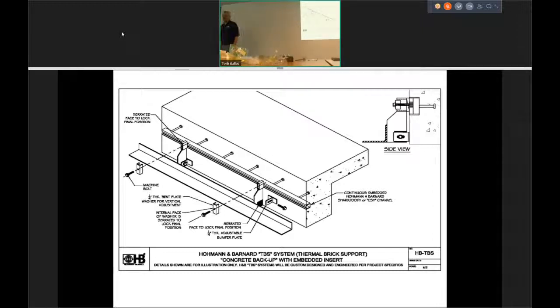It's just an FYI, but something you will see. The reason this is happening, part of it, is because we're putting so much insulation out there that these shelf angles are getting like pieces of structural steel. I mean, it's crazy how big they're getting.